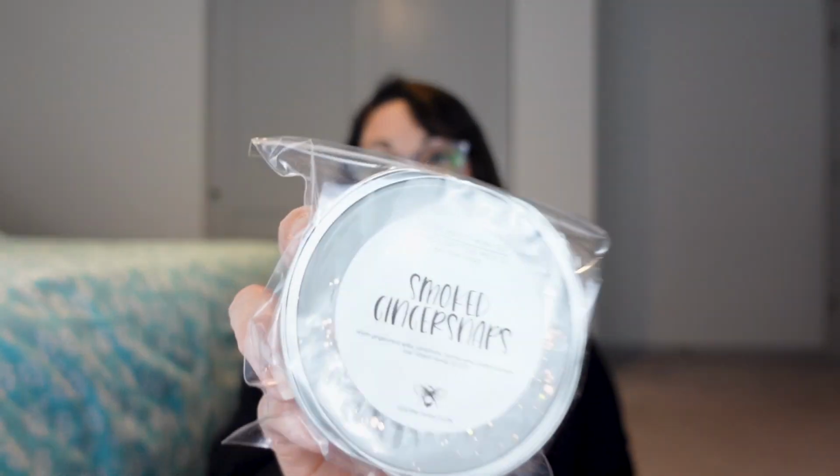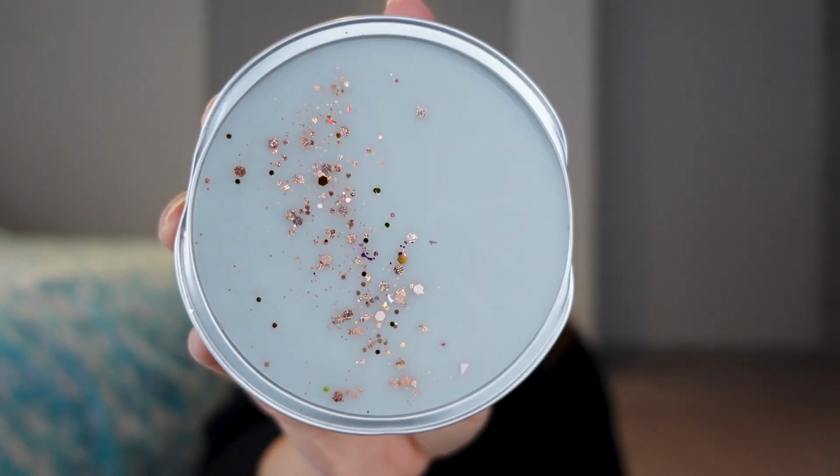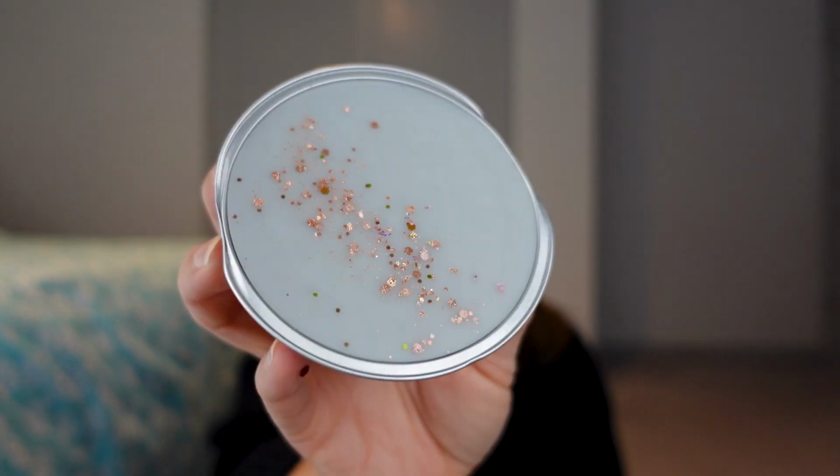Okay, smoked ginger snaps. I think this was an addition because I'm not normally drawn to gingerbread necessarily. So this is warm gingerbread spice, cardamom, charred wood, roasted pumpkin, and Tahitian vanilla. This was poured in October. And yeah, this was definitely added after the wax live for sure. And just beautiful.